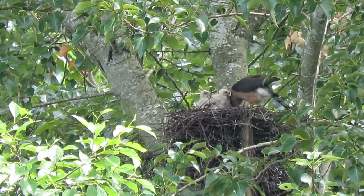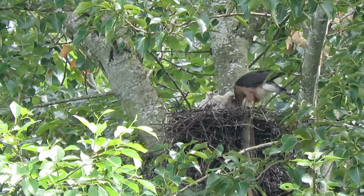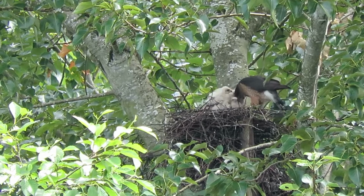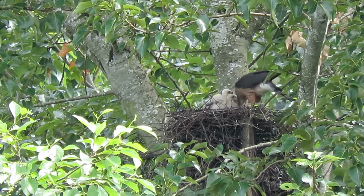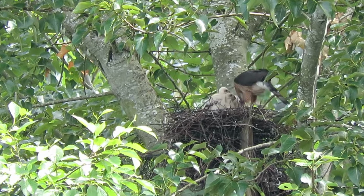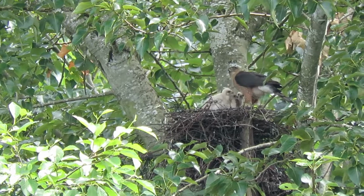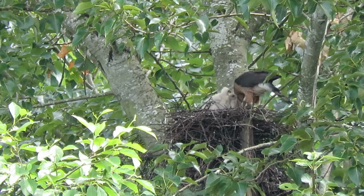Some are getting little black primary feathers coming in on their wings. Day 15 for our little Cooper hawks. We'll get another good feeding today. We'll watch this. Came down this morning, it was too wet and rainy, went back home and did a few chores, and then came back down here this afternoon and got here just at the right time. Our lighting is good. It's coming in from the west.